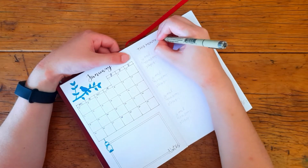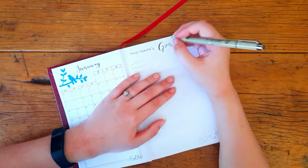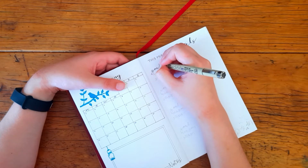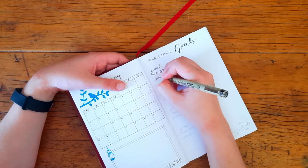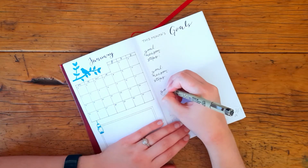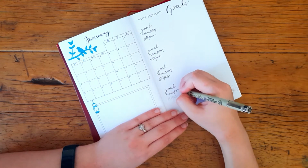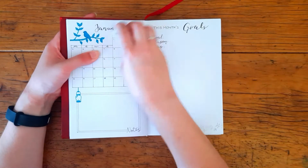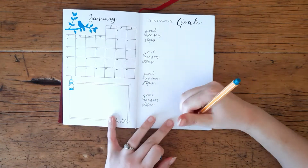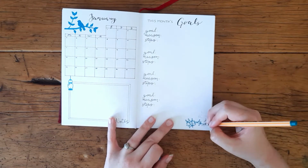On the next page, I created my monthly goals spread, where I write down my goals for the month, the reason or motivation for those goals, and the steps that I'll take to achieve them. In the bottom right corner, I made another blue silhouette-like illustration of a tree branch and a bird flying above it.